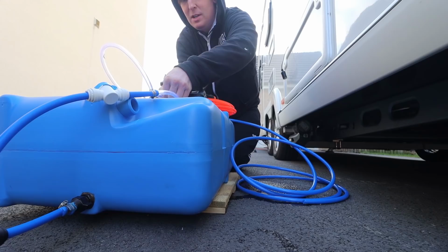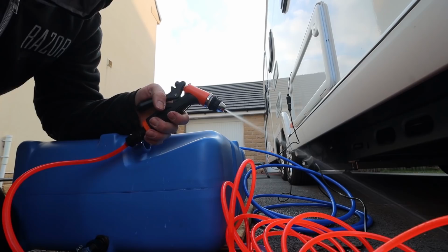Oh, it's working. Oh, it's working. Yes, mate, there we go. Oh, yes. And the really good news about that is that there was absolutely no leaks. There was no leaks on any of the joints here. There's no moisture on them whatsoever. So it's absolutely spot on and perfect, ready to go.